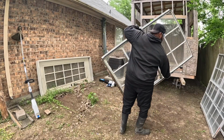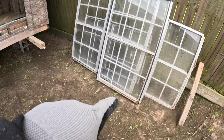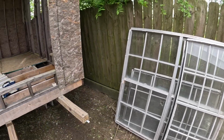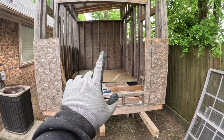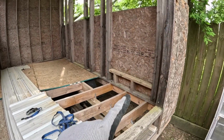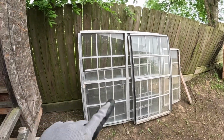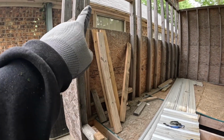So the windows that were just right there, that's that first one with the broken pane right there. And then the big one is right behind it. And then the smaller one is there. Well, this opening is for that big one that's there. And then there's an opening here. Of course, we got to cut the OSB away for that other window. And then that other window is identical to it, and that's going to go in this opening.